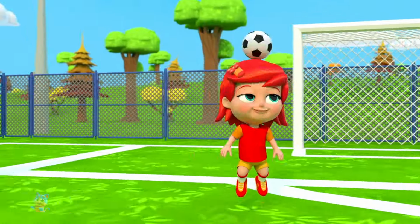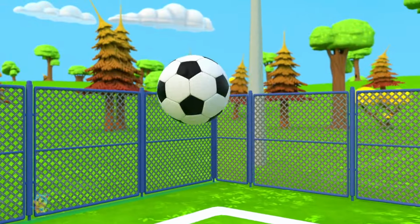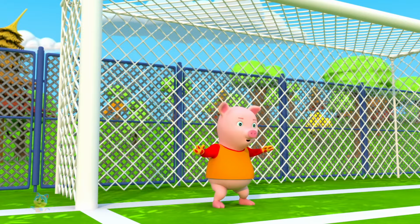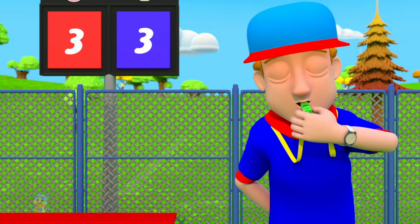Bounce, bounce, bounce. Kick the ball all around, kick, kick, kick. Roll the ball on the ground, roll, roll, roll. And shoot it through the goal post, goal, goal, goal.